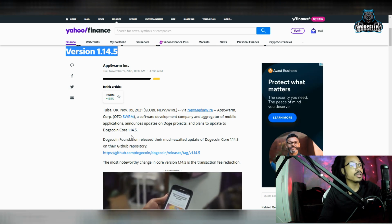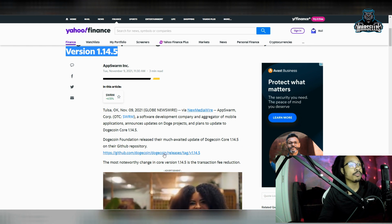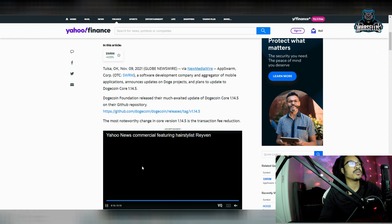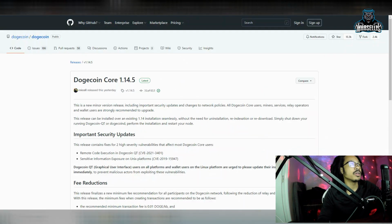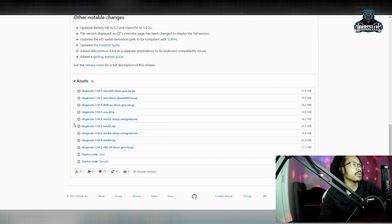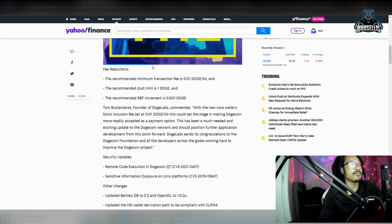So over here, you can see Dogecoin Foundation released their much awaited Doge update for the core 1.14.5, which is pretty good news there. And you can look at their repository over here on GitHub if you want to look at all that. If you're into all this technical stuff, you can definitely look at that. But anyways, this is going to be really good for Dogecoin.